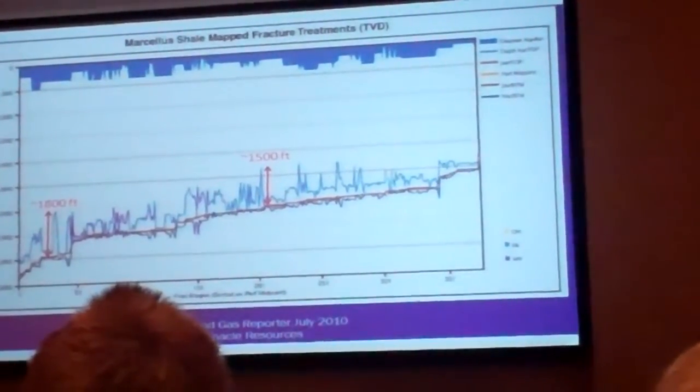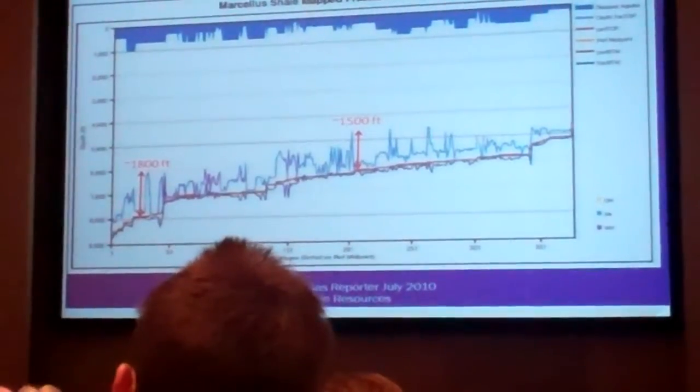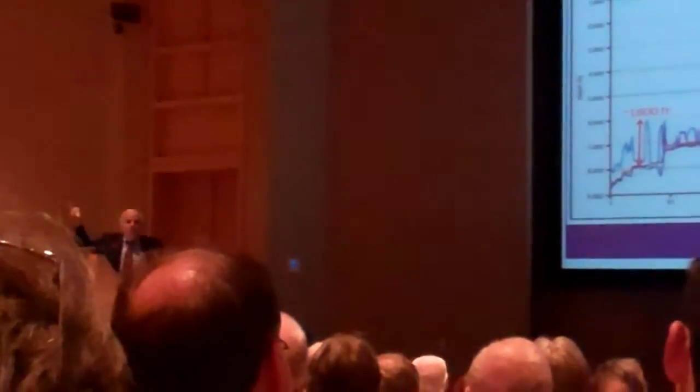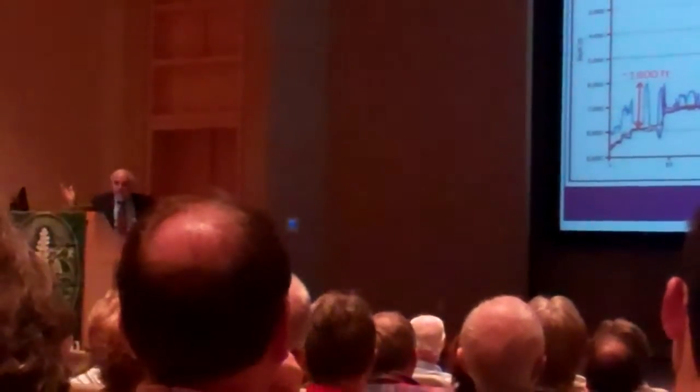Now, how many people here can tell me how thick, on average, the Marcellus Shale Formation is? 1 foot, 10 feet, or 100 feet? Pick a number. 1, 10, or 100? 100. More or less 100. Could be 200, could be 250. Sometimes it's 50. But it's not 1,000 feet thick. If it were, they'd be drilling on my property.